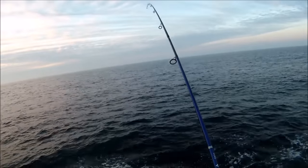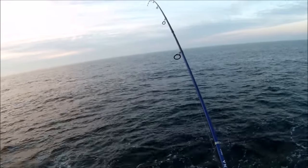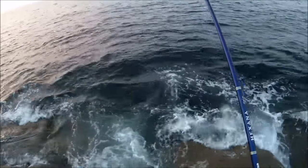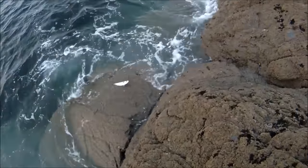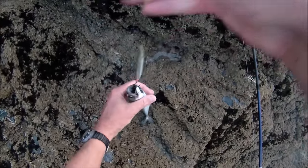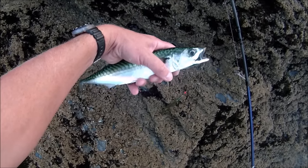And we're in. Well, mackerel this time, but doesn't matter. I'm always pleased to catch mackerel. In fact, it's quite handy actually if you're going bass fishing to have a lure that will catch plenty of other species like mackerel. Just in case, if there's no bass around, at least you're catching something.